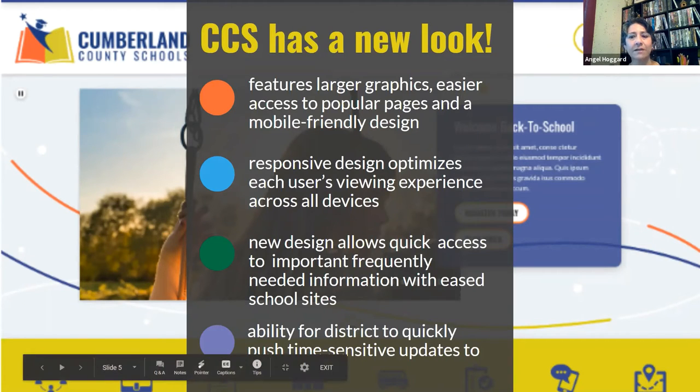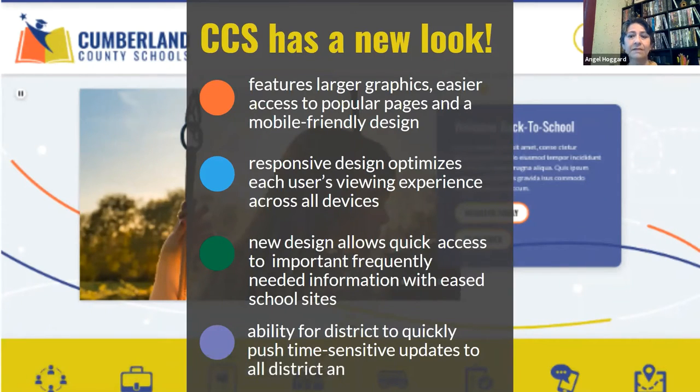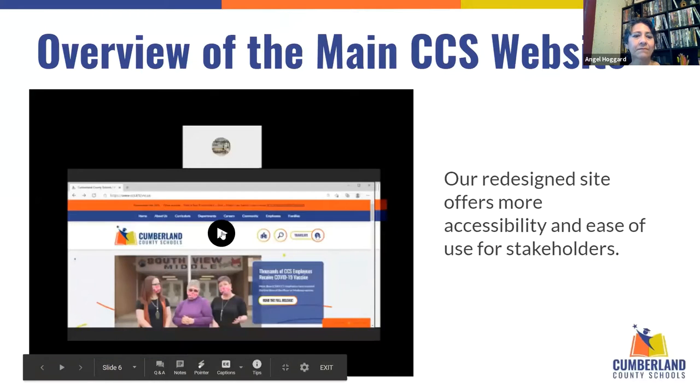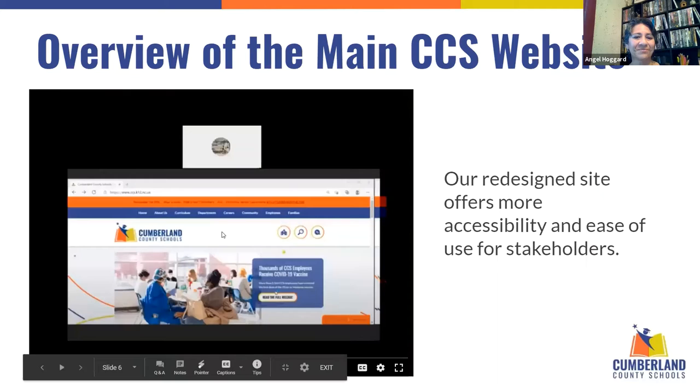The larger graphics and responsive design is featured on all of our websites. This enables everyone to get the information they need on the go. Another new feature is allowing the district's officials to share time-sensitive alerts, such as school closures, to all of our sites at one time. So first, we're going to take a look at the main CCS site. Next slide, please. And we're going to go ahead and play a short video.